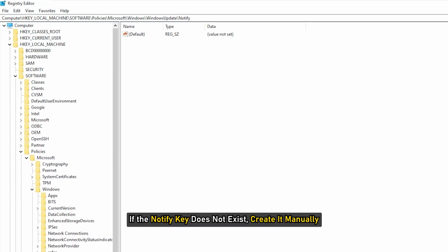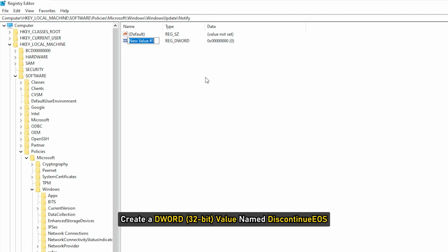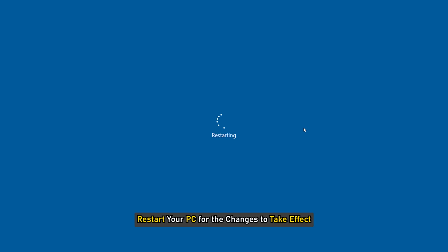HKEY_LOCAL_MACHINE\SOFTWARE\Windows\WindowsUpdate\Notify. If the Notify key doesn't exist, create it manually. Inside this key, create a DWORD value named DiscontinueEOS. Set its value to 1. Close the Registry Editor and restart your PC for the changes to take effect.